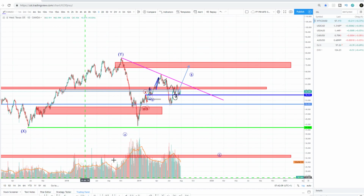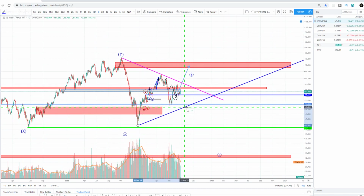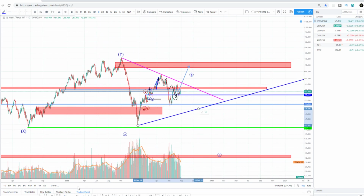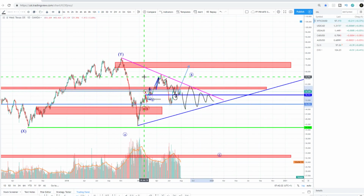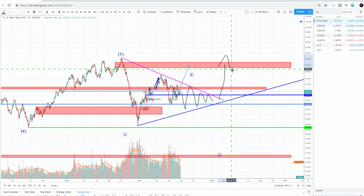Maybe, I don't know, maybe it does. Maybe that's the other side of the triangle, or maybe the triangle's more like this. So maybe we just come all the way down here, then we go up again, then we're just going to do this for the next year or so. But there's no clear pattern here. Ultimately, we are going to get that inflationary move.